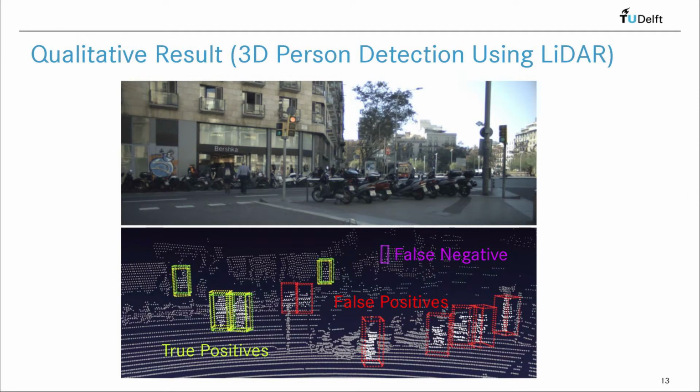Here we show some typical detection results on the ECP2.5D dataset using point pillars. The image shown is for reference only and is not used by point pillars, as it uses only LiDAR data shown below. Point pillars does a pretty good job in correctly detecting people. See the yellow boxes, but it also makes some mistakes. So the false positives are shown in red, and they include the back of a scooter and a traffic pole, and the one false negative in this frame is shown in purple. Due to the low number of LiDAR points on this pedestrian, it is not detected.